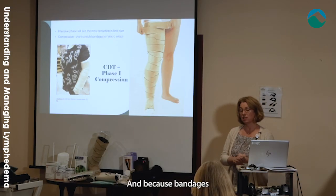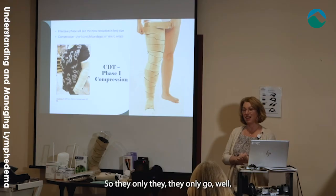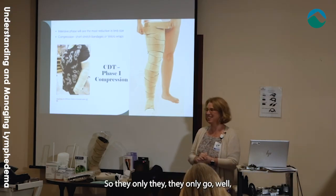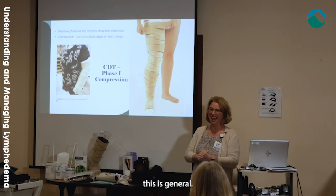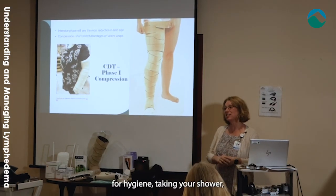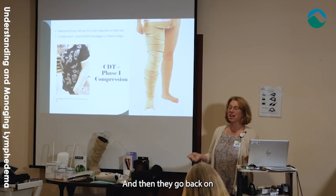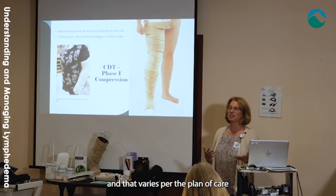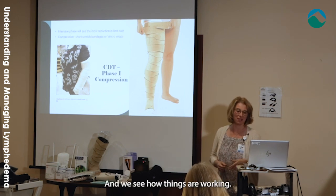And because bandages and the Velcro wraps should be worn 23 hours a day in a perfect world, this is general, they usually should only come off for hygiene, taking your shower, doing skin care and management, and then they go back on. And that varies per the plan of care that's established when you first come in and we see how things are working.